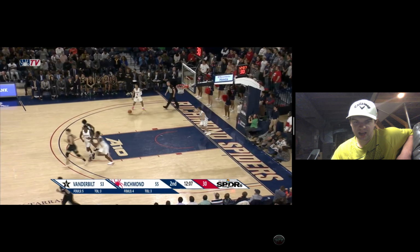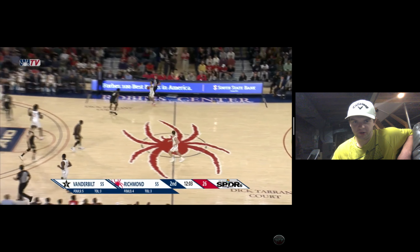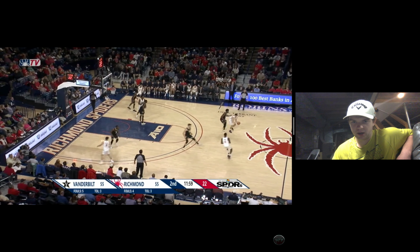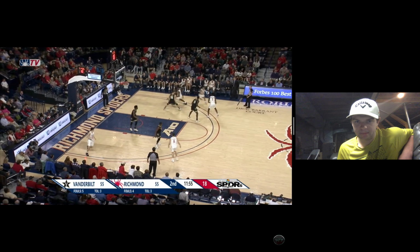So again, that's Saban Lee. Very good bounce for 6'2". So here's Nesmith on the ball again. Now he's off of it.